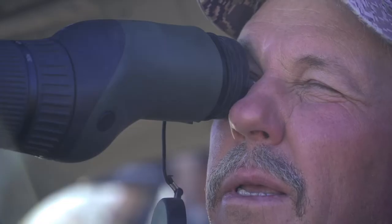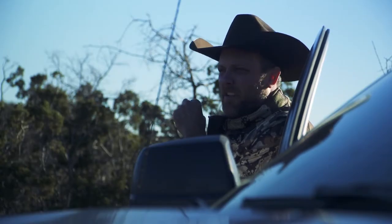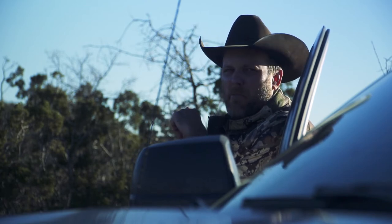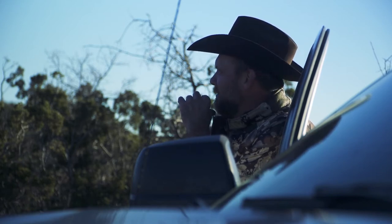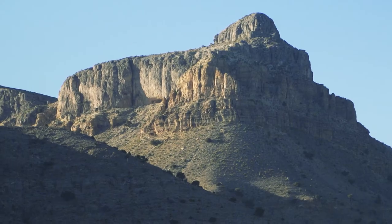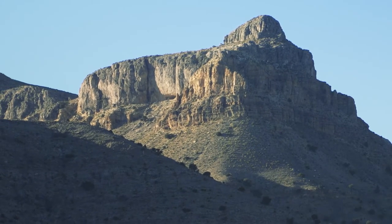The name of the game here basically is to spend a lot of hours behind the glass hunting these aoudad sheep up here. We're fortunate enough on this property to be able to utilize a vehicle because of the man-made roads to get around and glass a lot of these hillsides and the edge of these canyons. But for the most part, once we spot a ram that we want to go after, it is going to be a foot hunt. Lots of time behind the glass the next 4 days, and we'll cover a lot of country while we do that as well.